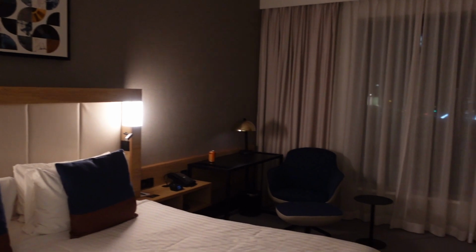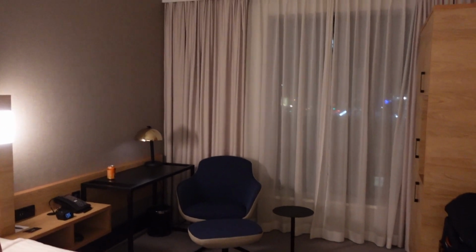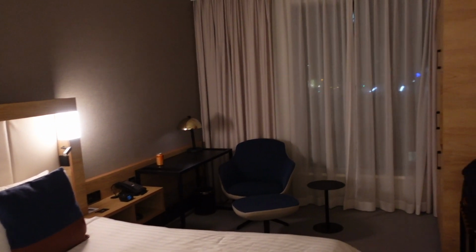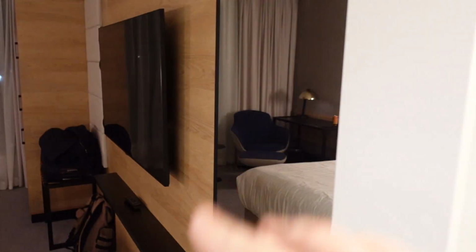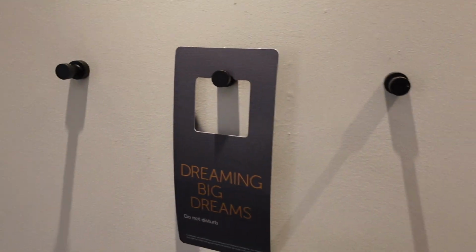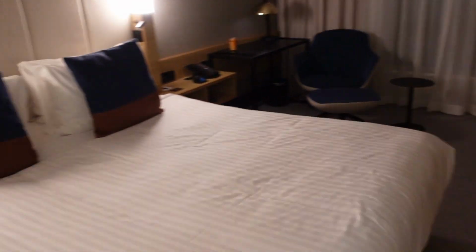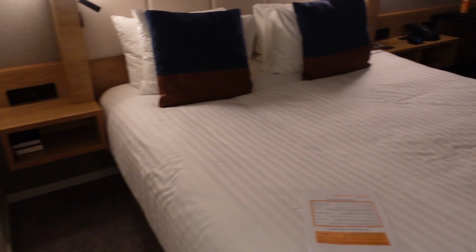So coming in straight away, it's clean, it's modern, it's really nice. There's a lot of nice features. I like the decor. So as you come in, little hooks, thermostat, mirror, TV, little shelf, of course the bed, which is a decent size to be honest.